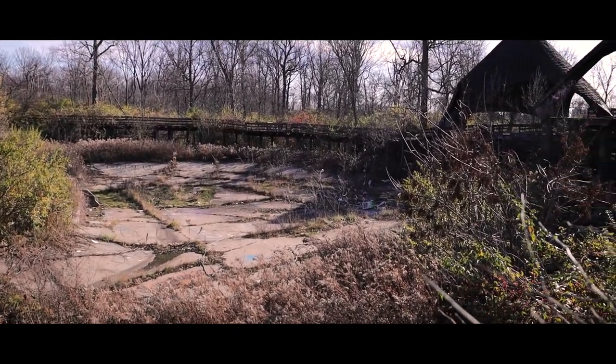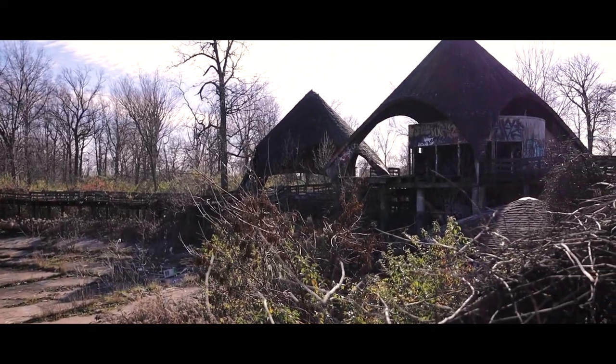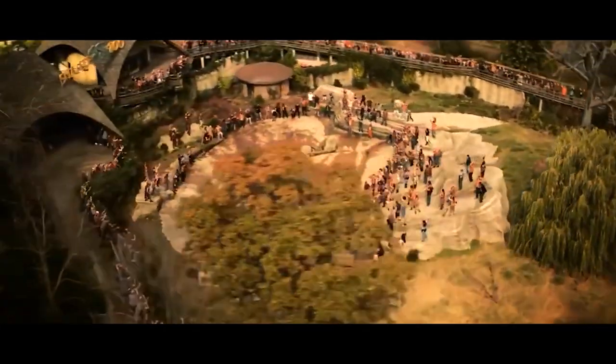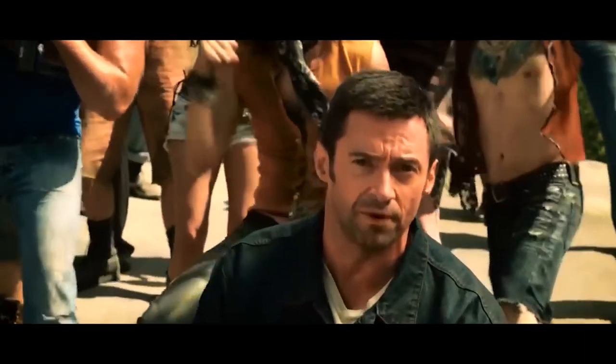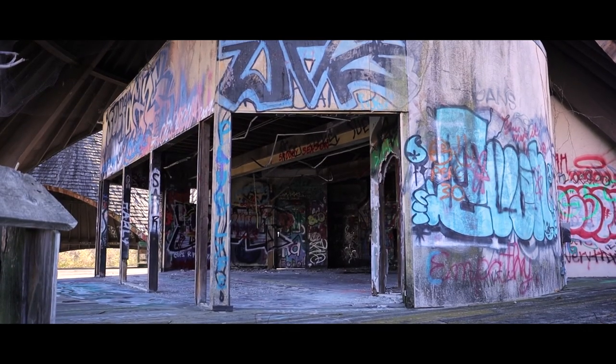Now for those who don't recognize the spot, it actually made a very big appearance in a film featuring Hugh Jackman called Real Steel. Aside from that brief appearance within Real Steel, the zoo hasn't acquired many guests, except for those who seek an adventure.